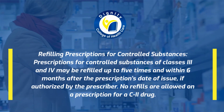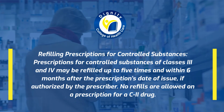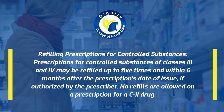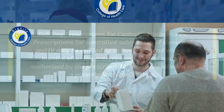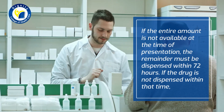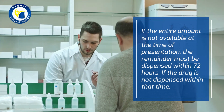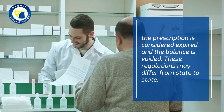Refilling prescriptions for controlled substances. Prescriptions for controlled substances of classes 3 and 4 may be refilled up to 5 times and within 6 months after the prescription's date of issue, if authorized by the prescriber. No refills are allowed on a prescription for a C2 drug. If the entire amount is not available at the time of presentation, the remainder must be dispensed within 72 hours. If the drug is not dispensed within that time, the prescription is considered expired, and the balance is voided. These regulations may differ from state to state.